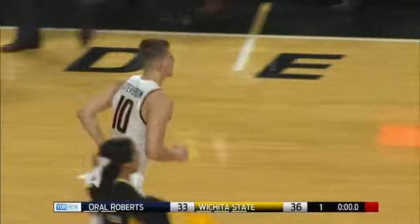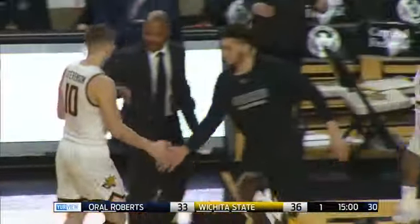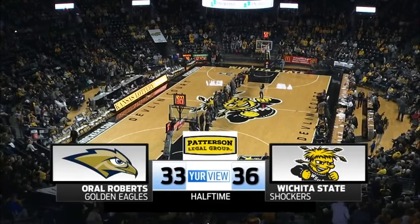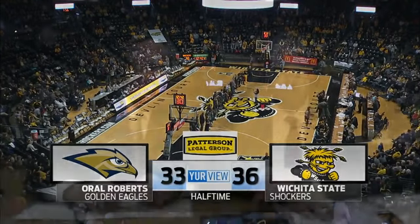So both teams had their moments in the first half. And we will go to the halftime break with Wichita State leading Oral Roberts by 3. Patterson Legal Group halftime show is straight ahead. Wichita State, they take a 3-point lead into the halftime break. You're watching the halftime show brought to you by the Patterson Legal Group here on Your View.